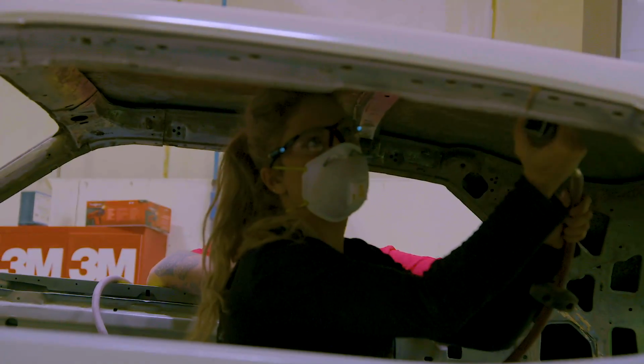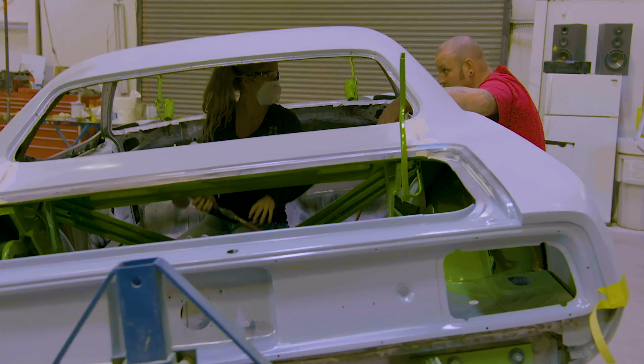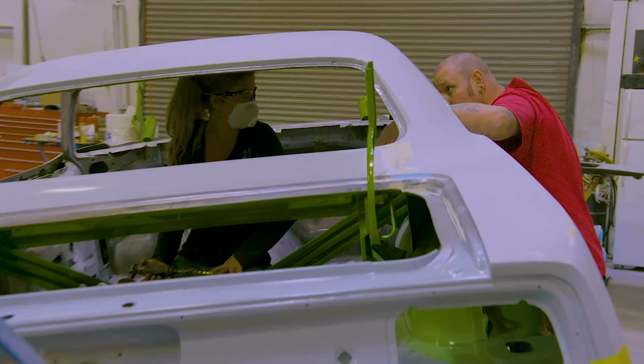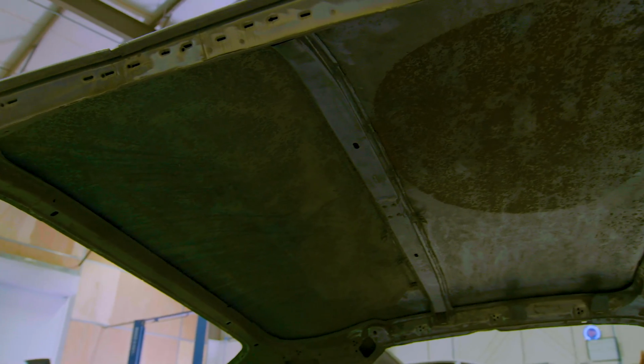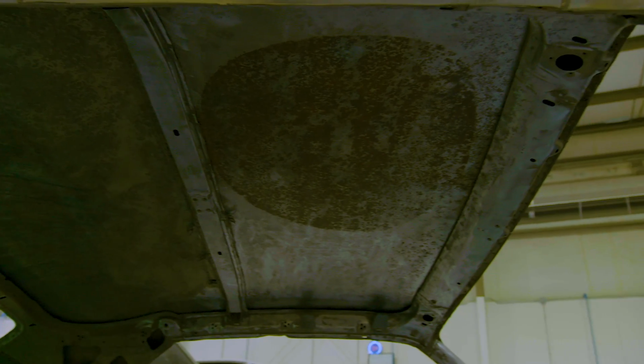How goes it? How you doing? Good. I think it's done. Done? Nice. How's it look? Looks good. You want to walk the deck lid? Yeah. And get out of this rust pit? Definitely. Right on.